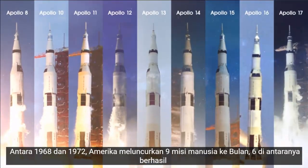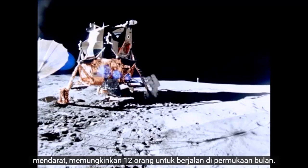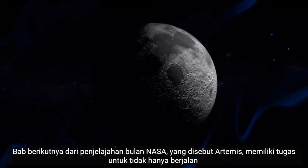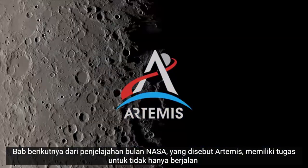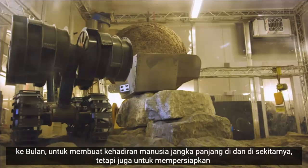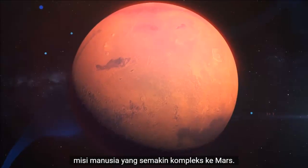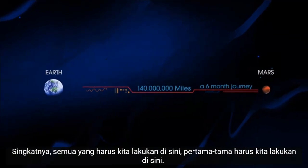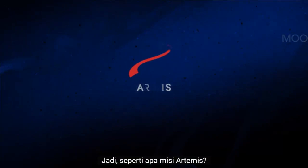America launched 9 human missions to the moon, 6 of which successfully touched down, allowing 12 men to walk on the lunar surface. NASA's next chapter of lunar exploration, called Artemis, has the task of not just going to the moon to create a long-term human presence on and around it, but also to prepare for ever more complex human missions to Mars. In short, everything we must be able to do there, we must first do here. So, what will an Artemis mission look like?